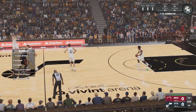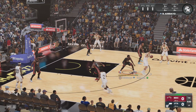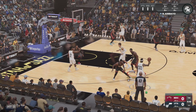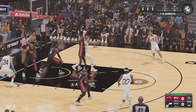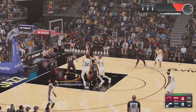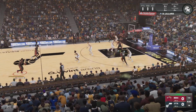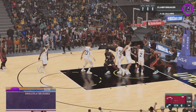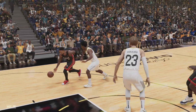And so off the tip, it's Utah. Pass to Clarkson. Markkanen down low. Working on James. Olynyk has the open look. And it's Miami with the rebound. Lillard with it. And then Lillard slams it in. Outstanding handles from the clever guard. Lillard crafty with it in his hand and can create for anybody.